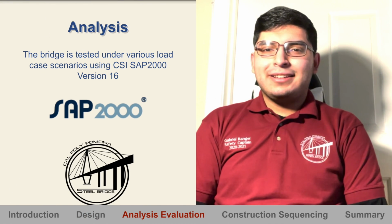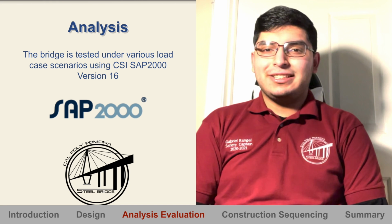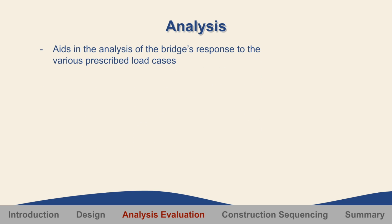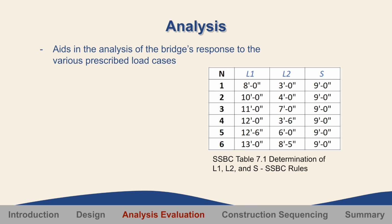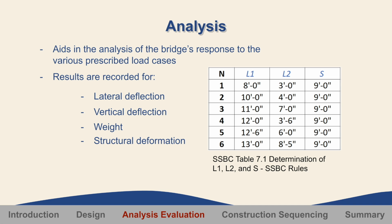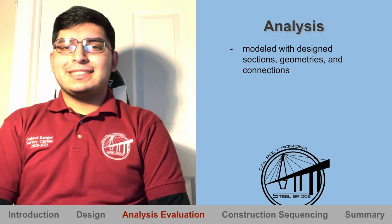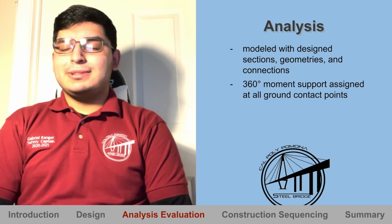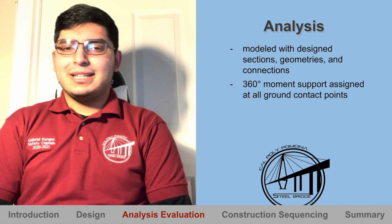Following design, the bridge is then tested under various load case scenarios using CSI SAP 2000 version 16. The software aids in the analysis of the bridge's response to the various prescribed load cases. Results are recorded for estimated lateral deflection, vertical deflection, weight, overall structural deformation, and failure load. The bridge is modeled with design sections, geometries, and connections. Additionally, a 360-degree moment support was assigned at all ground contact points.